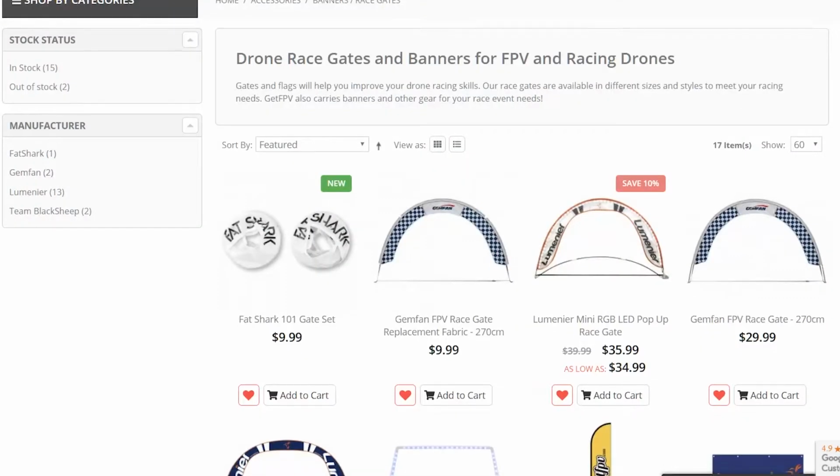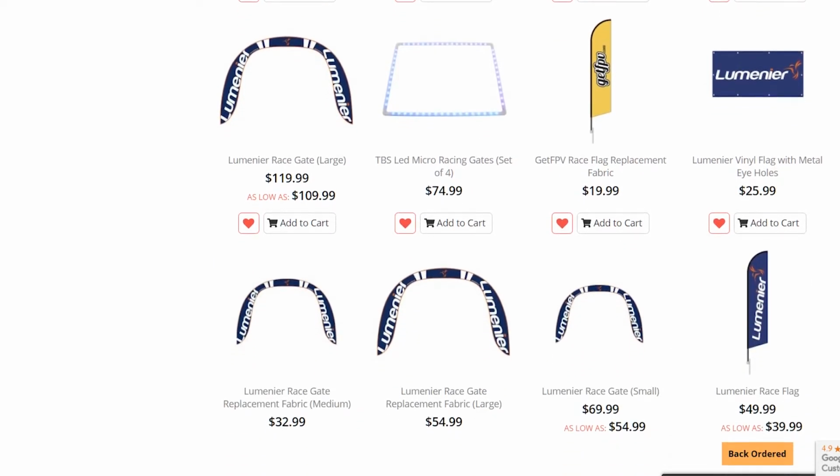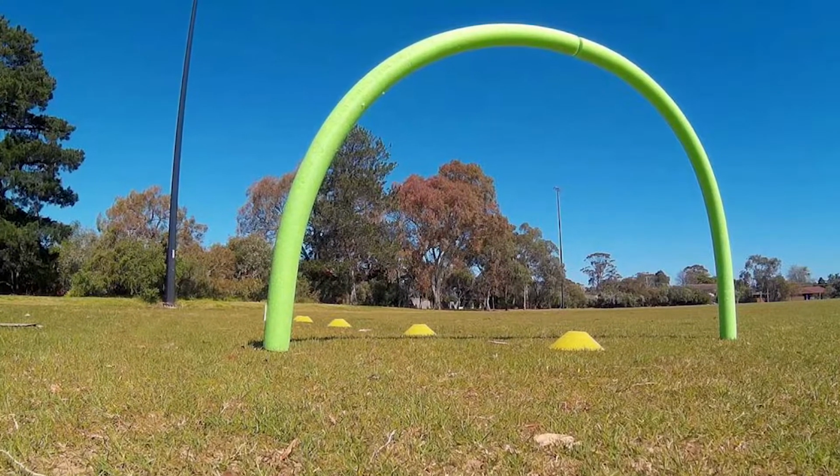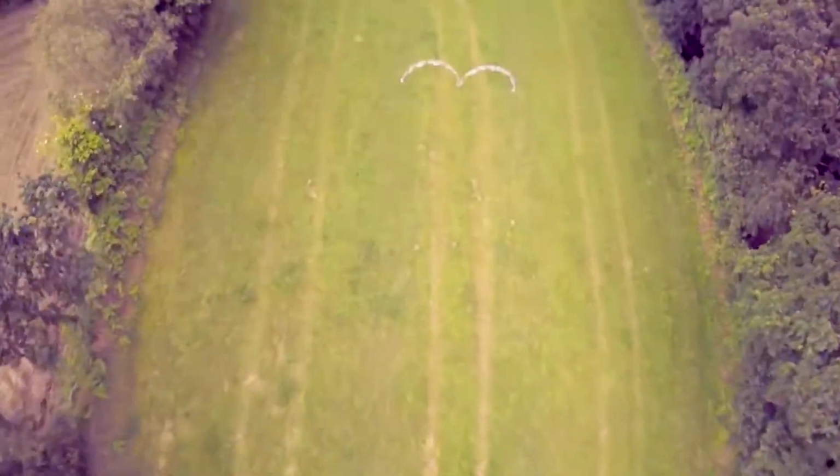There are many racing gates that you can purchase online, but you can also construct your own out of PVC. We like using pipe insulation or pool noodles on the gates to lessen the damage of a crash. The gate should be small enough to be challenging, but large enough for the quads that are racing.